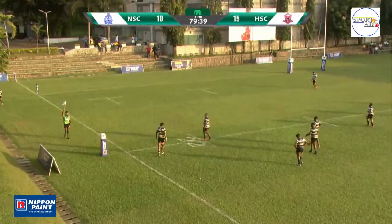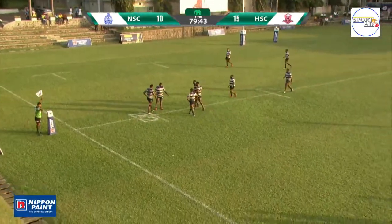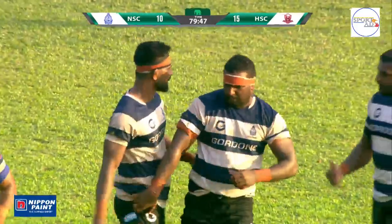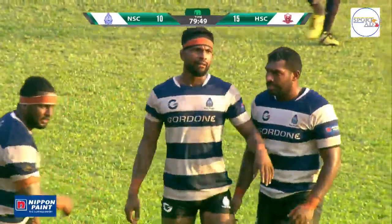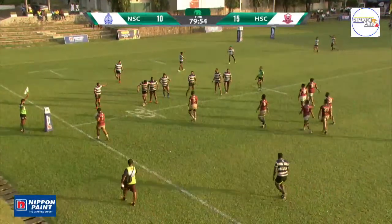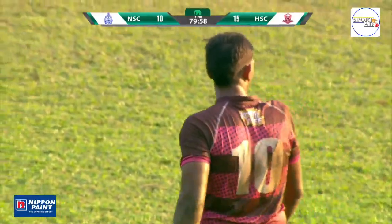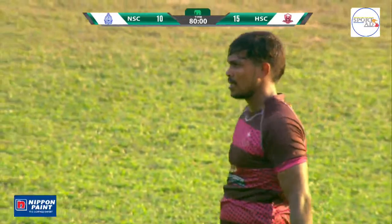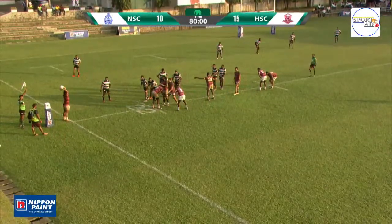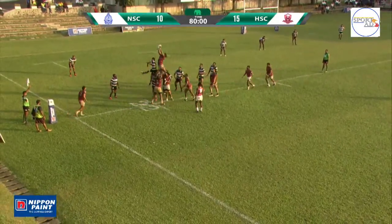A great kick. Havelock's inside Navy's 22. They will be trying to drive this line out. Number seven. What is lacking is I don't see a killer instinct in Navy to bridge that gap. They need to realize that they are just one try or one goal away from victory.